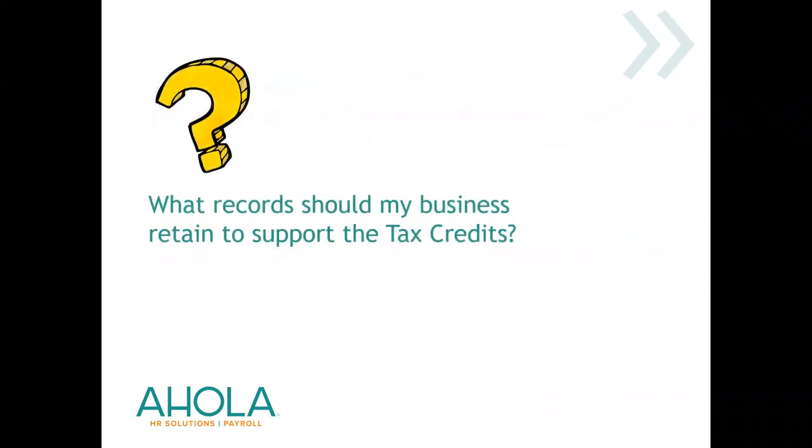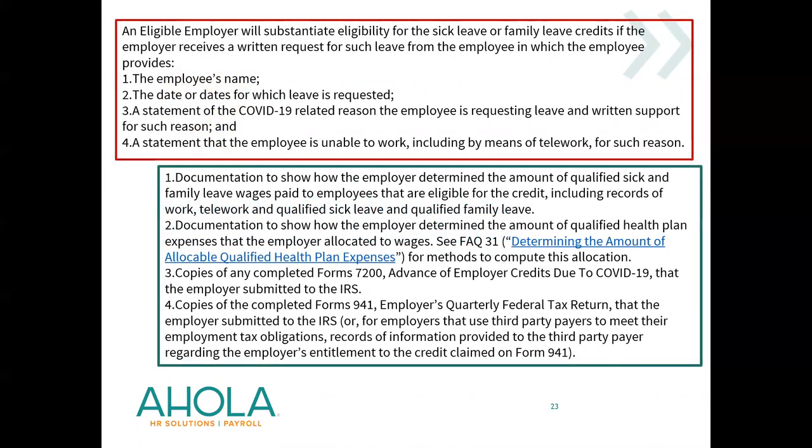We're down to the final question. What records should your business retain to support the tax credits? This slide gives you an idea of some of the documentation the IRS requires employers to retain to substantiate the tax credits. Records must include documentation to support the employee's leave, documentation to support the wages paid to the employee while on leave, documentation of how the qualified health plan expenses were calculated, copies of Forms 7200, and copies of Forms 941. Please refer to the IRS website for complete information.